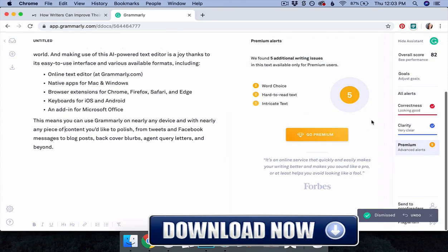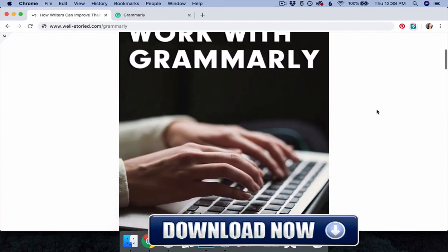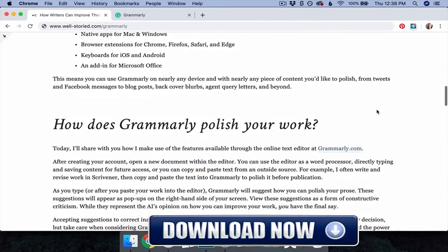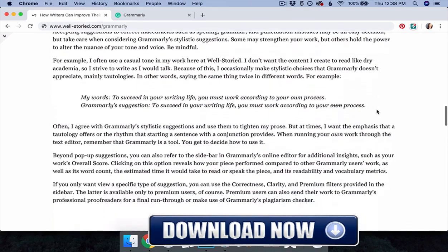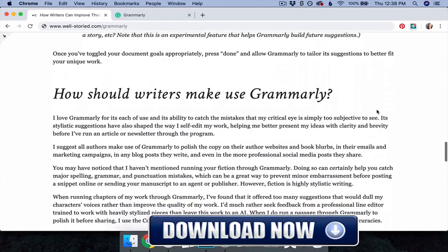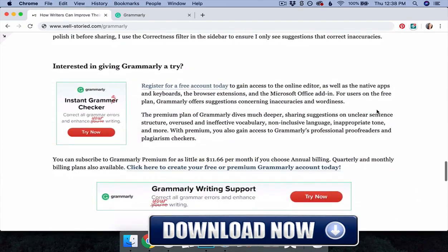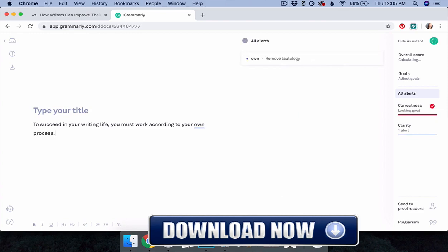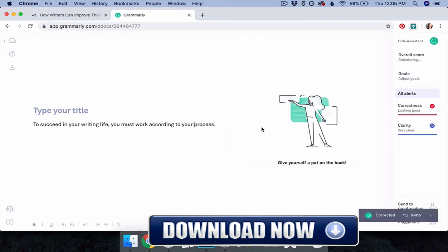Be mindful. For example, I often use a casual tone in my work here at Well Storied. I don't want the content I create to read like dry academia, so I strive to write as I would talk. Because of this, I occasionally make stylistic choices that Grammarly doesn't necessarily appreciate, mainly tautologies. In other words, saying the same thing twice in different words. For example, I may write, "To succeed in your writing life, you must work according to your own process." Grammarly's suggestion is to remove "own" from this sentence: "To succeed in your writing life, you must work according to your process."